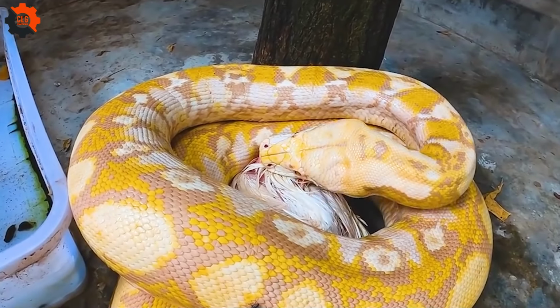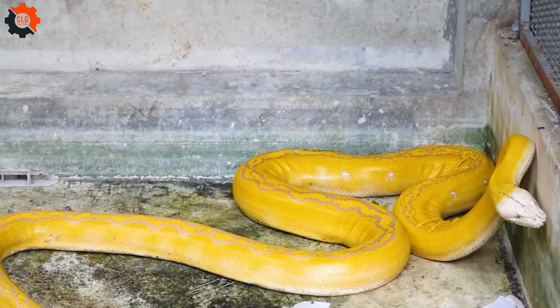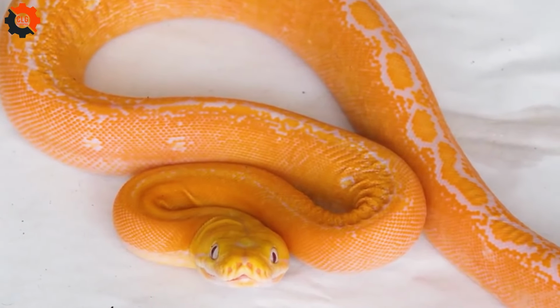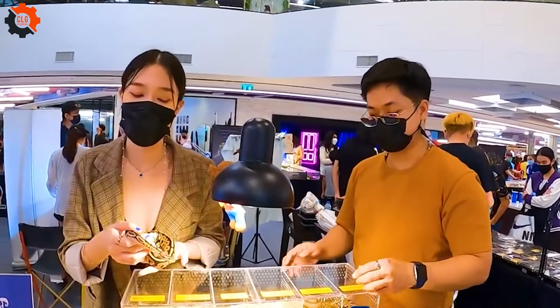Now, after about a year of raising these pythons, they are ready for the next step. Each processing area handles anywhere from 60 to 250 pythons per day. The data retrieval process is meticulous.